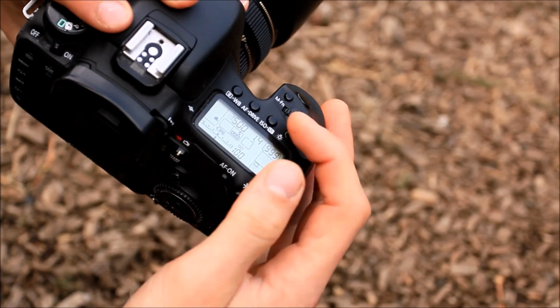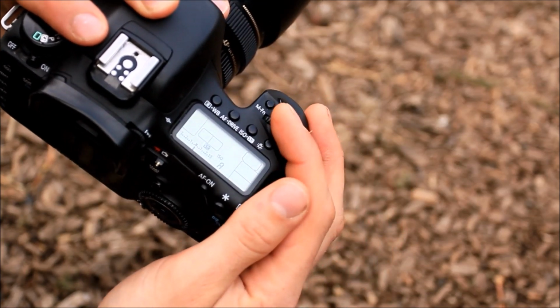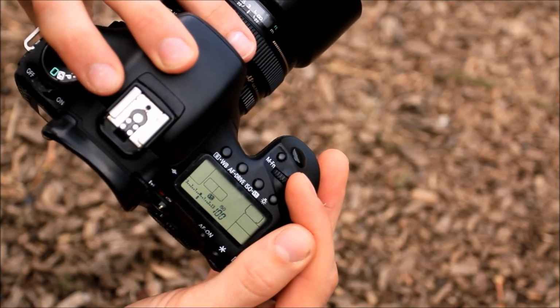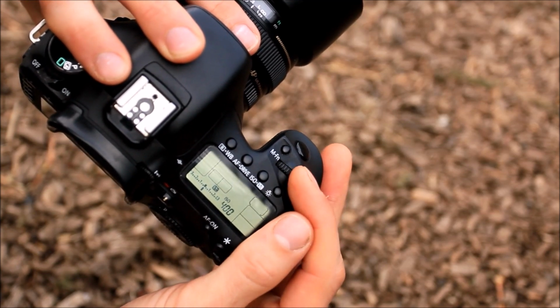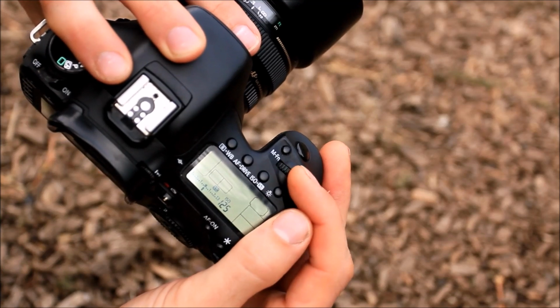Finally, select your ISO. Now, for ease, go to just auto A, pick that, and the camera will do the work for you. But in low light, you might find that there's a lot of noise in the image. So I try not to go above 400 on the ISO. Once you've done that, you're good to go.